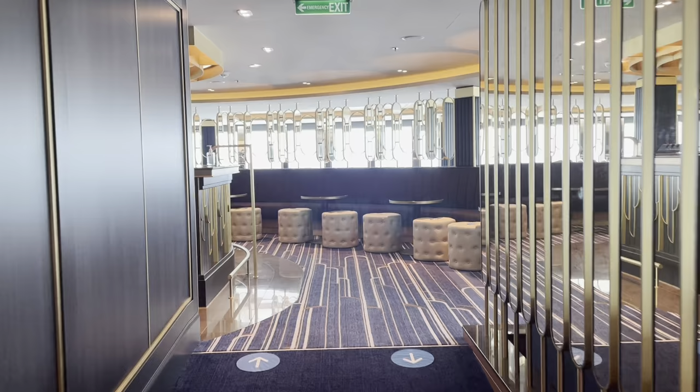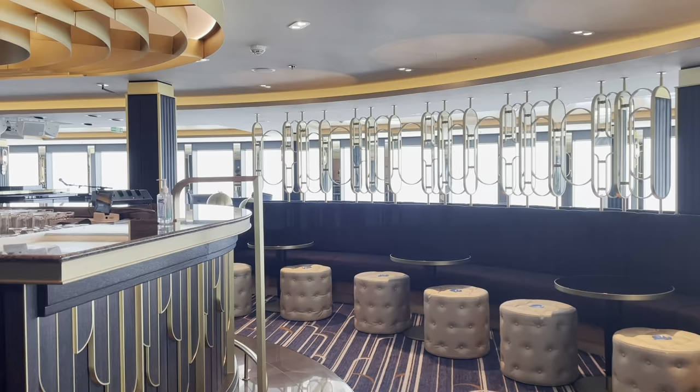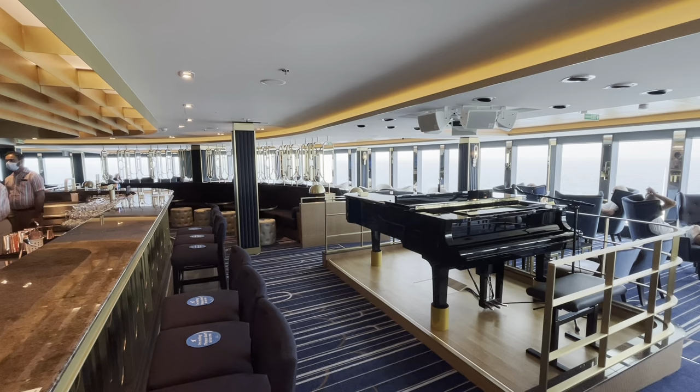It still surprises me that so many cruise lines don't have a crow's nest on board. Now, there's nothing quite like this vantage point, a beautiful bar with panoramic views of the ocean. Highly recommend this venue.